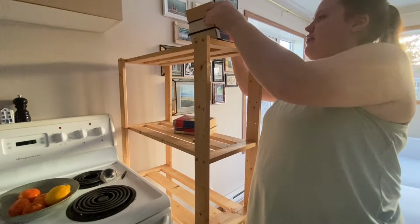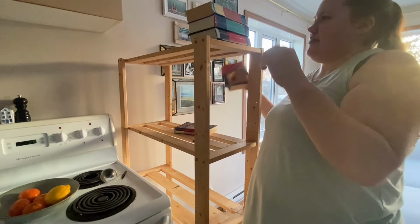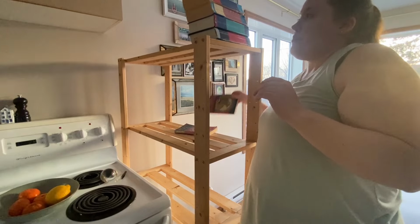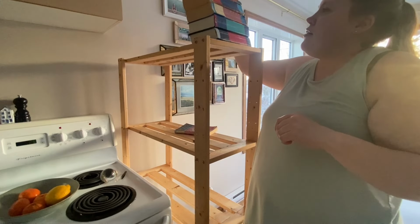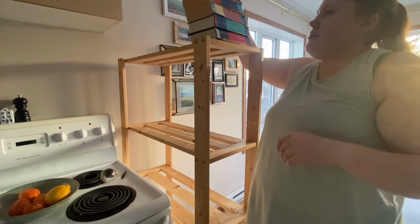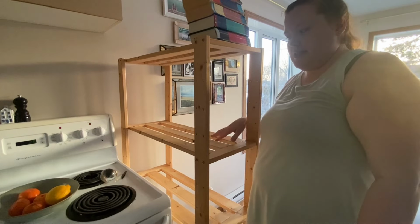So if you have any thoughts, please let me know, positive or negative. I was also considering a purple or a lilac, lavender, but I'm kind of thinking about painting this hot pink.